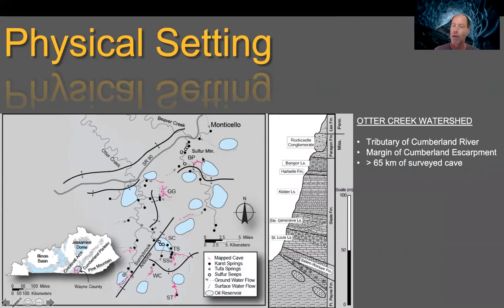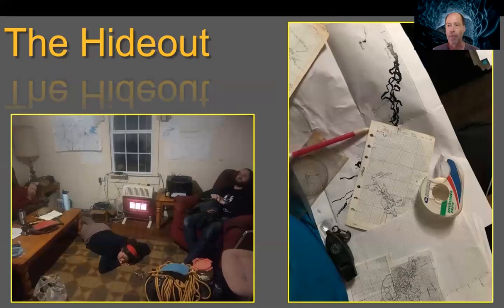One is Sulfur Mountain, and we're going to use that to whet the appetite for the main part of the show, which is looking further to the south at Spelunger Cave, which is near the community of Slickford. Just so you know, this is a tributary of the Cumberland River. It is on the edge of the Cumberland Escarpment, and since the late 90s, a group including us and many others have mapped more than 65 kilometers of pretty impressive cave. So with that said, I'll turn it over to Brian for just a moment.